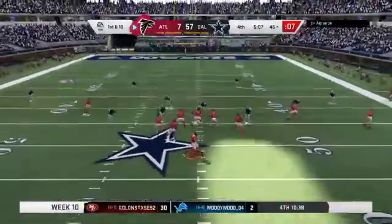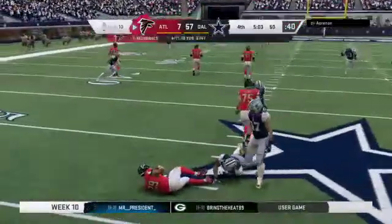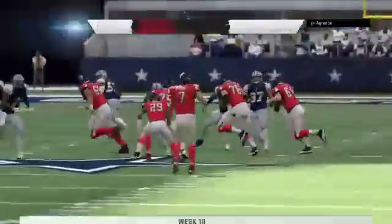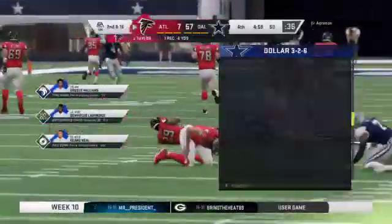1st and 10. Looking to throw. McDonald will try and set up the screen. It's complete. And that play goes nowhere. Taken down, losing yardage at the 50, right at midfield.